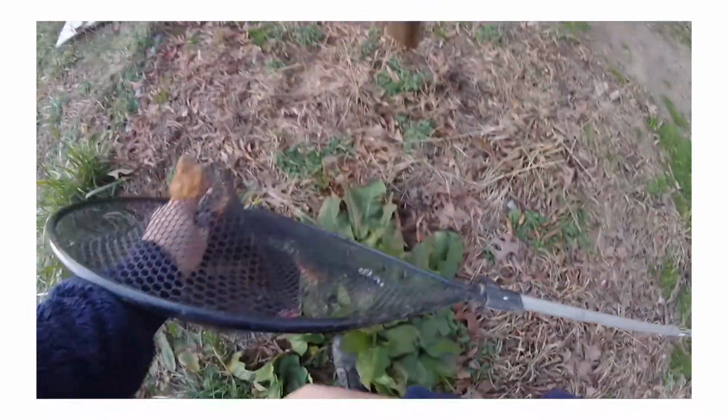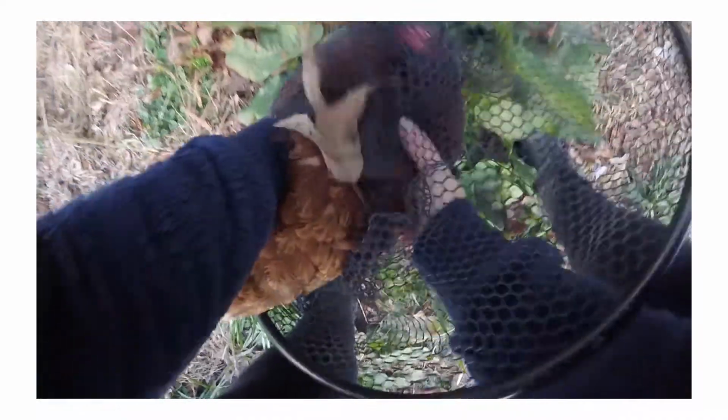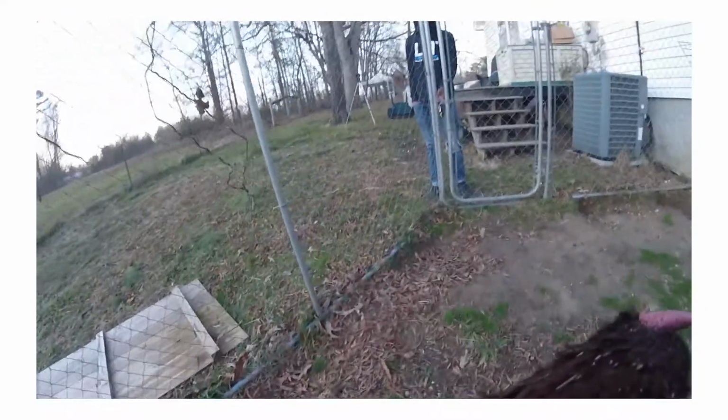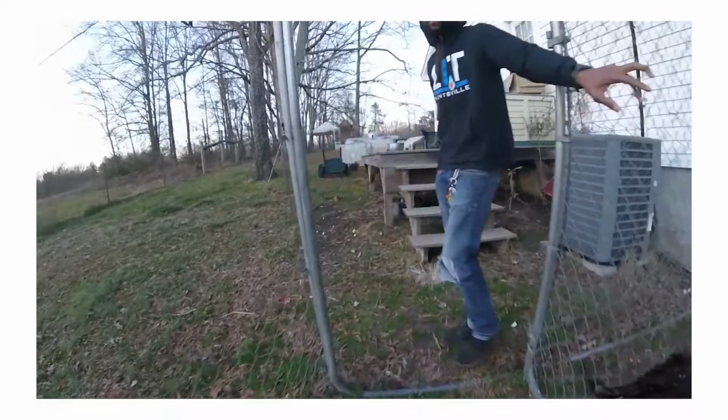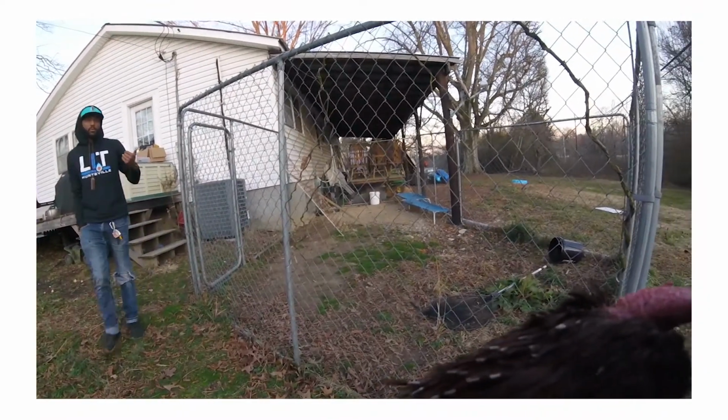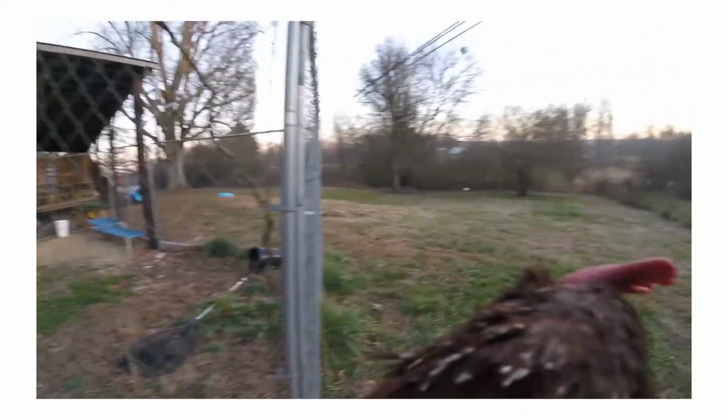Oh God, it's gonna scratch me. You're okay. You're okay. Come here. Come here. You're okay. Now. Just don't peck me. Maybe it won't be warm in there. Yeah, it'll be warmer in here. You're okay.